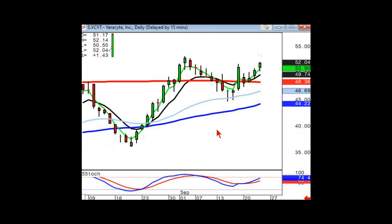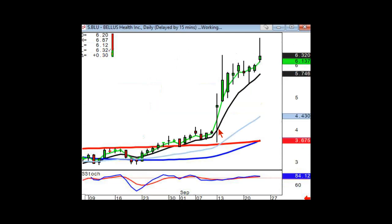Blue, isn't this a sell if it trades down? Yeah, if it trades down lower tomorrow, you could come out of it, but you're still above the T line, so it might be profit taking. So if this opened lower tomorrow, you can close it out and then wait to see if it comes back to the T line.